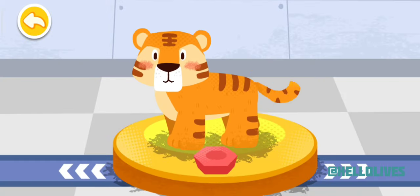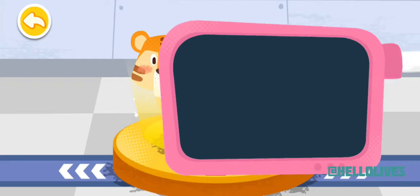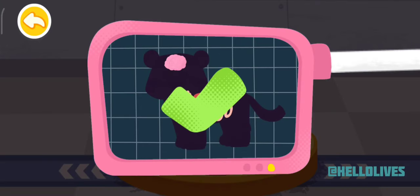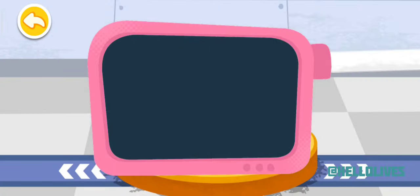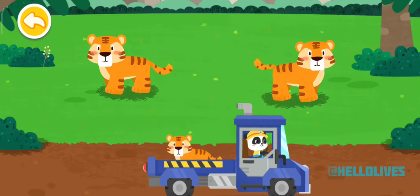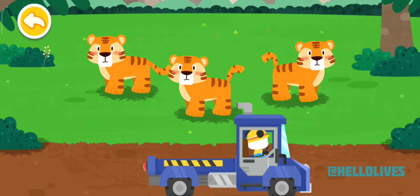Help examine it. It is very healthy now. You've helped an animal again. Let's take it home. The tiger lives in the forest. Goodbye, tiger.